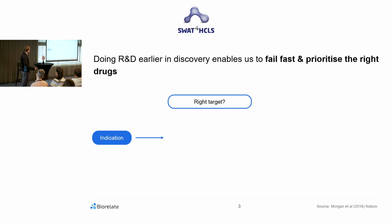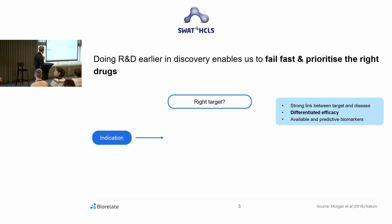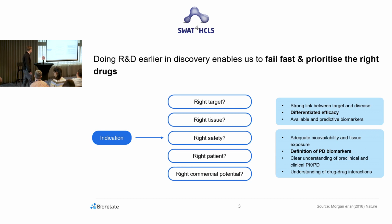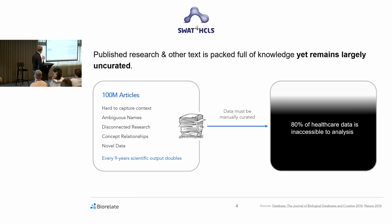For right target, you're looking to establish whether there's a strong link between the target and the disease, whether there's differentiated efficacy, whether there's available and predictive biomarkers. You can go through each of these and you have similar themes. Right tissue involves things like adequate bioavailability and tissue exposure, et cetera, and there's right safety, right patient, and right commercial potential. But really what you're trying to do here is collect knowledge to understand how these drugs work in as best a way as you can.